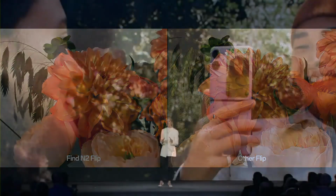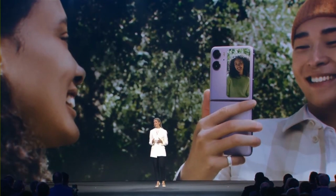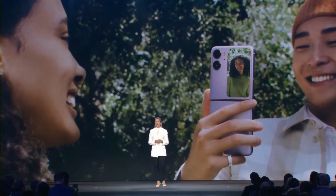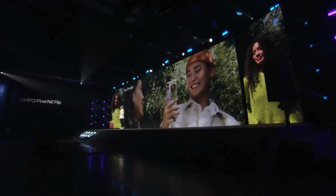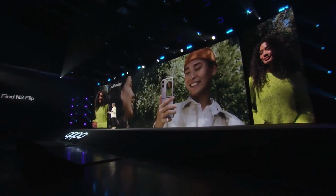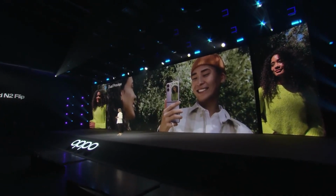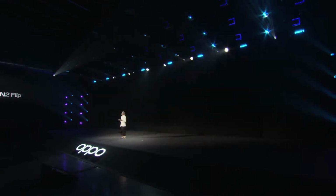Next, the 2 screens on Find N2 Flip can also be used at the same time. With dual preview, Find N2 Flip can show camera previews on both the main and cover screens at the same time. You can easily see what you look like on the big cover screen and then strike the perfect pose.